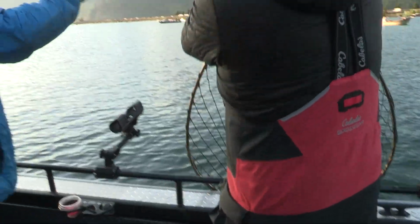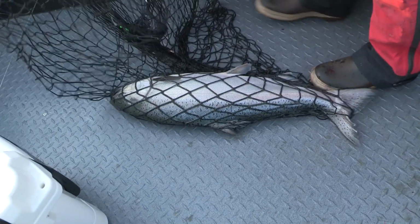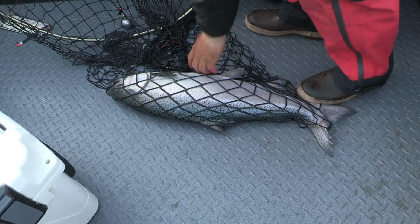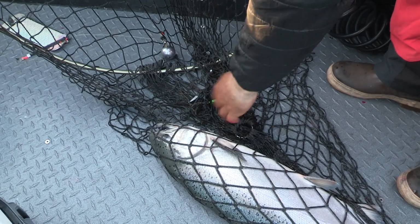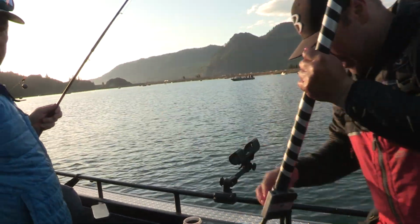All right, Dave. Good job. Keeper. One in here. Yep. Oh, and the hook's popped out right in the net. Mack Smiley Blade, 5 green beads. Good job, buddy. Welcome to the club. I believe as soon as that sun starts coming up and getting on the water, that bite always turns on. So here we go.